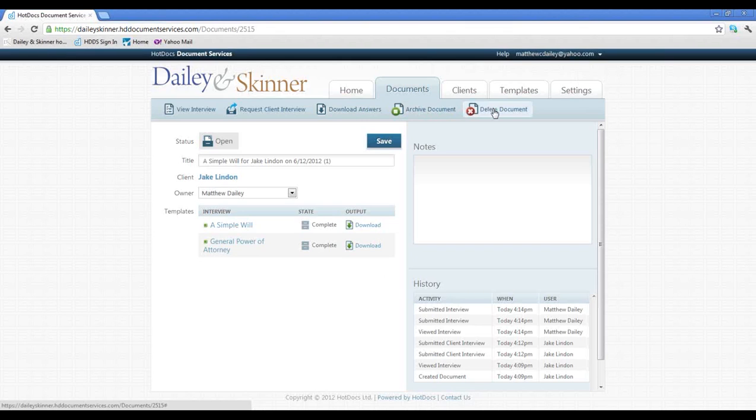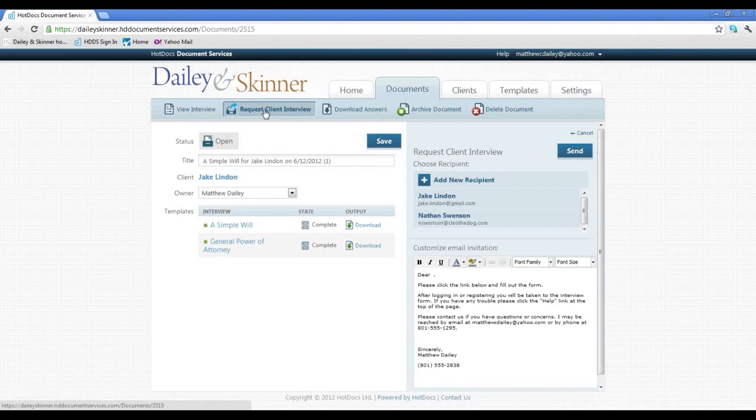So this is the first option, where you had the website link and the client clicked on the link and filled it out over the web. Now the next option that you have is to request client interview. This is where you can send an email directly to your client. So instead of having a link on your website, or maybe you don't even have a website, you can just email a link to your client, and then he or she can just fill it out online. So what you would do is you'd click on the request client interview button.